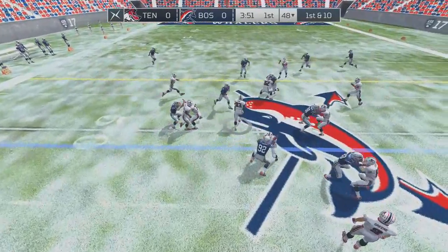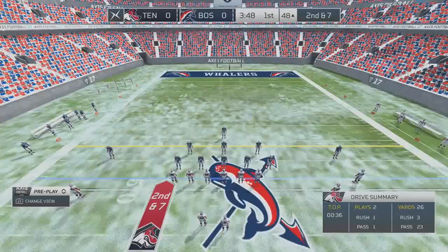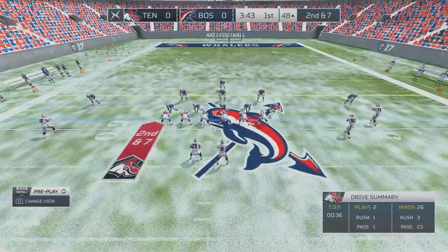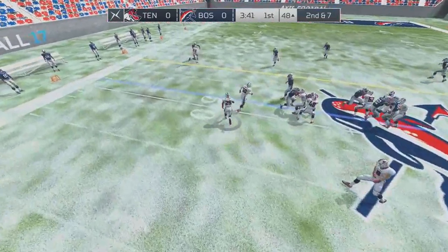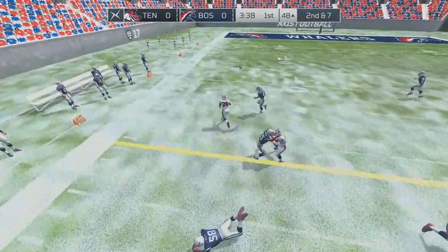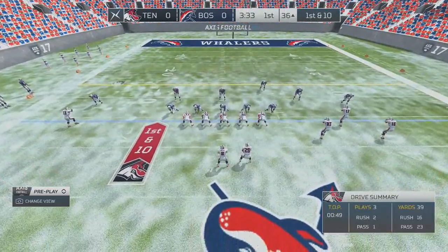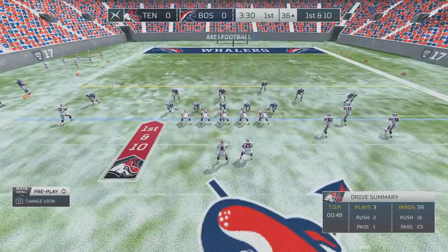Cobb takes the carry. That gets us to second down. Green, 46. Green, 46. Hike. Green with the top. He breaks free. Finally taken down. First down. That's a well-executed run to move the chains.